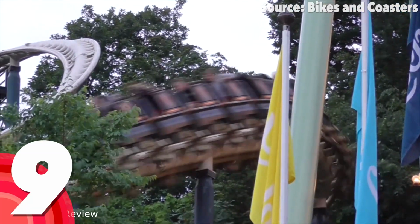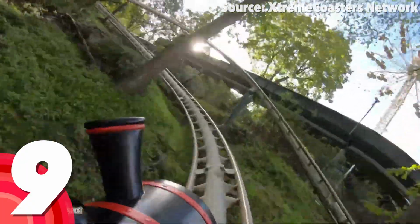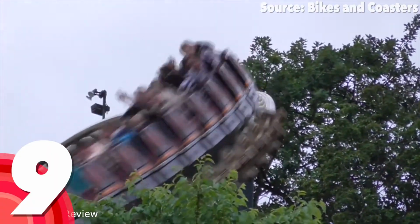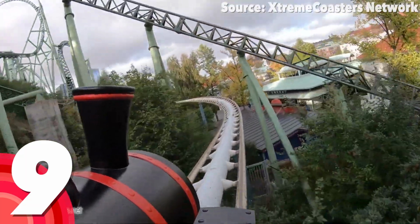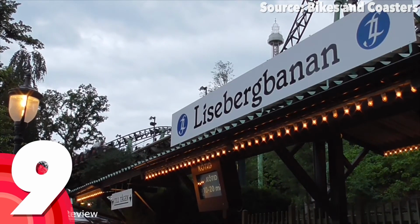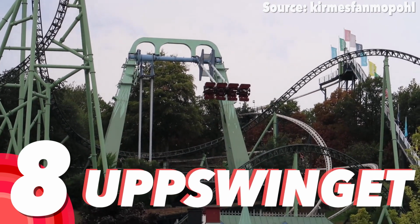scenery, and what has got to be one of the longest helixes in existence, adventurers above the height of 100 centimeters won't be missing anything by shutting their eyes, due to it featuring the right level of thrills for the entire family to enjoy. Number 8, Uppswinget.